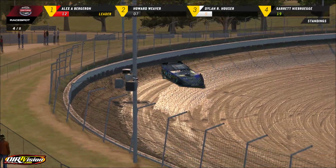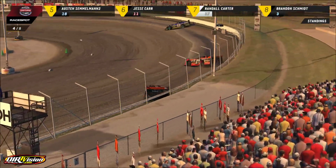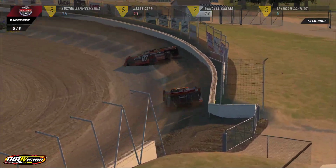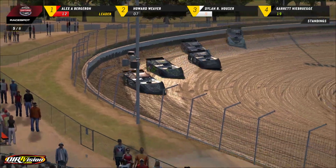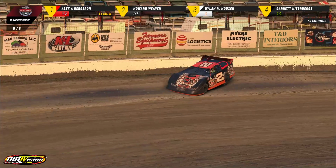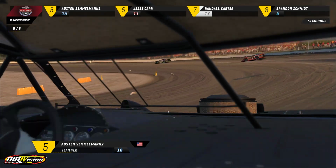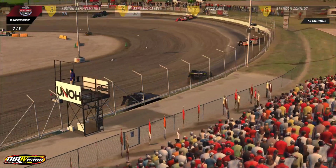Here comes Dylan Hauser, showing good speed already in that number 2 car, trying to make that lane down on 3 and 4 work. Wasn't quite able to do so. The 07 of Howard Weaver is just comfortably sitting there with Alex Bergeron. Oh, the 2 machine's actually going to find that wall. Will he be able to hold on to that? Because that's going to reel in that number 15 of Garrett DeBruge as well. A tightly contested situation between Austin Semmelman, Jesse Carr, and Randall Carter, as these guys all want that 4th spot. Now that Hauser's joined the fray, that 19 machine of Garrett DeBruge is going to want to get out of the crossfire with 2 laps to go.